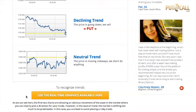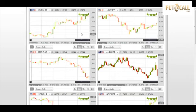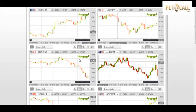In the site, on the first step, under the video, there's a link to recognize trends. Use the real-time graphics available here. Once you click on it, a new page opens with the asset graphs. The page can take up to 1.5 minutes to load because it contains all the graphs that you'll need. So now, we will identify trends in these graphs in order to trade in the binary platform.